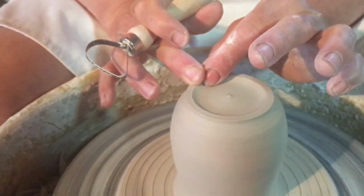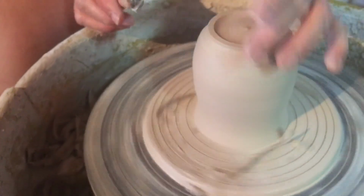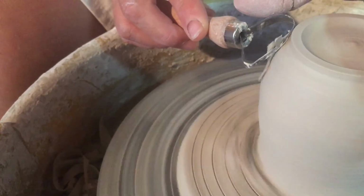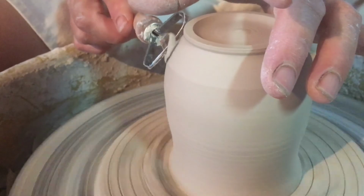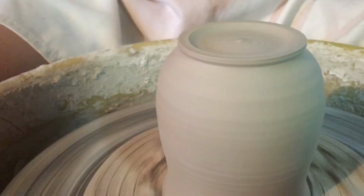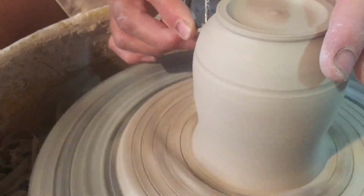So I'm just cleaning it up as I go, and I'm going to show you a little bit of chattering, if this will chatter for me. I usually chatter, and it's just a lovely texture that I put on a lot of my pots. There we go. Chatter for me a little bit more. There, you can slightly see it. This pot is not quite dry.